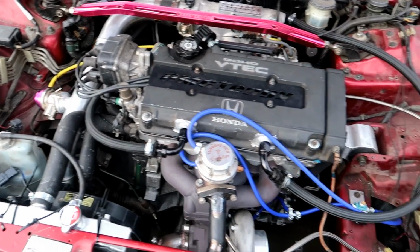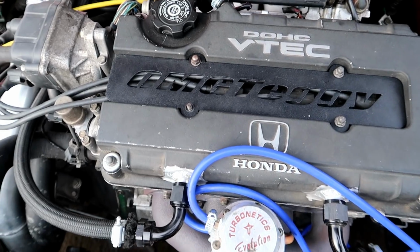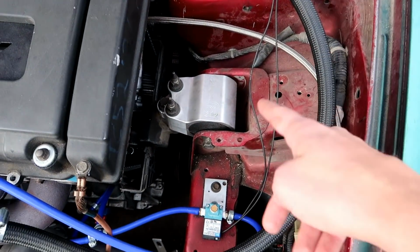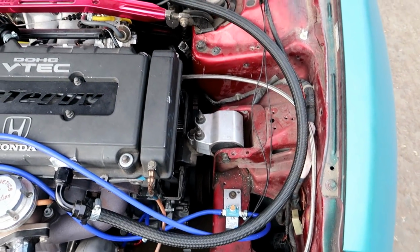Now I'm pretty sure that sums it all up for the motor. I got this custom made OMG Teggy. Some guy on eBay did it for me for like 15 bucks, so it was honestly such a great deal. Also have the innovative motor mounts. I didn't get the solid ones because it already vibrates enough, and it keeps the motor pretty solid in here with those.